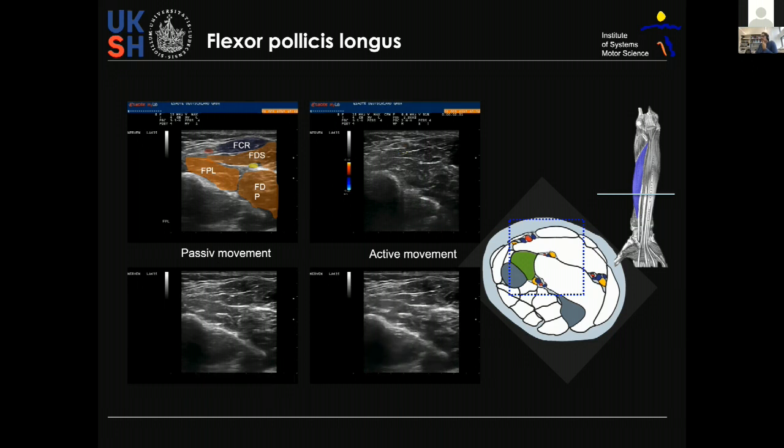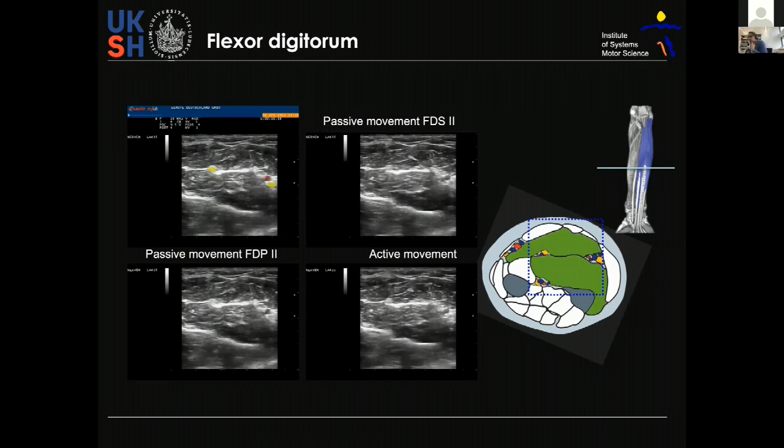Coming to the finger flexors. Again, you see the probe is moved a little bit more to the radial side, in green the superficial and the deep flexor, and you see the median nerve, the ulnar nerve and the ulnar artery, and the superficial part, the superficial flexor, and the deep part, the deep flexor. And now I'm searching for the index finger. And I asked the subject to move the end joint of the index finger. And what you see, there's a movement here, here, and here. It's really hard to say where is the end joint. What you have to do is to do a passive movement of the end joint. And then you see, okay, it moves here. And this is the deep flexor of the index finger.